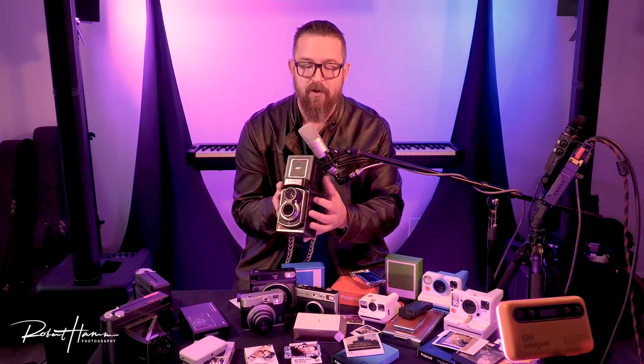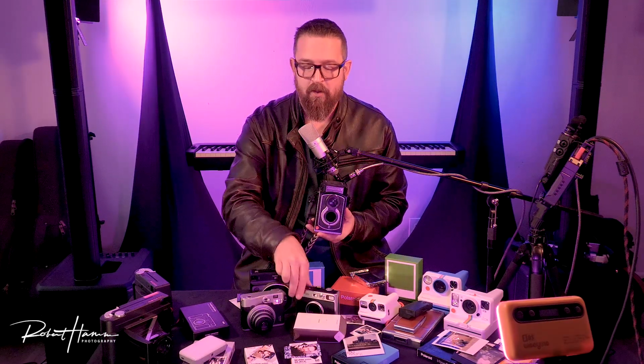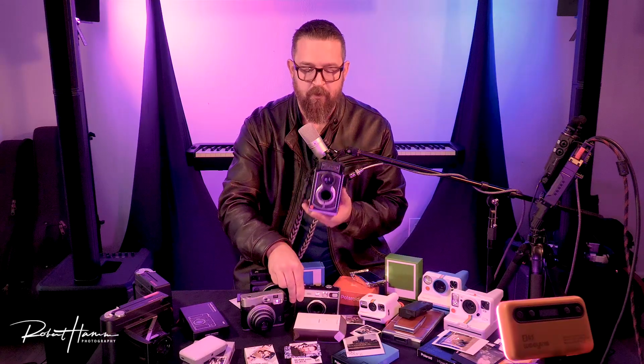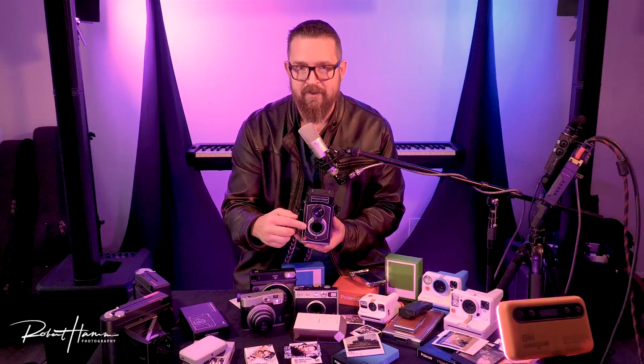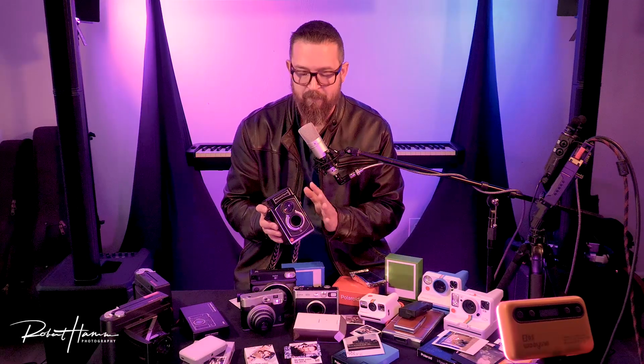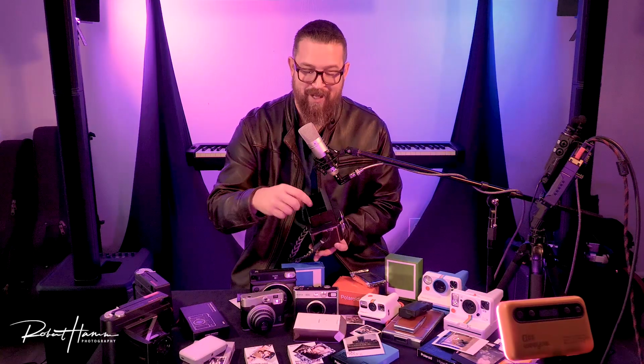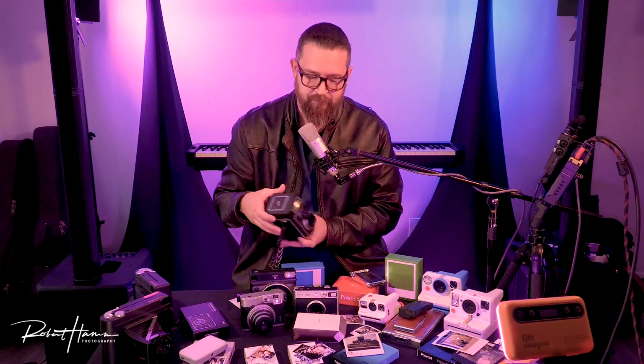This is aperture priority. And a first for every camera on this table, except for this one, remember this is older, is a 5.6 aperture, which is gigantic for Instax film. This shoots Instax Mini film, right? And it ejects like magic right out of the top.